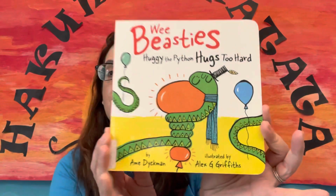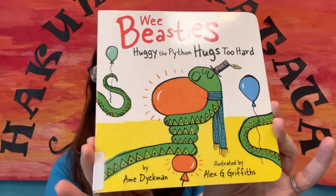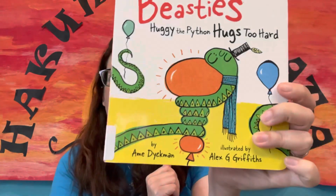The first one I have is We Beasties. Huggy the python hugs too hard. So pythons squeeze things with their tails, with their whole bodies, because they don't have hands. So let's see what happens when Huggy the python hugs things a little too hard.